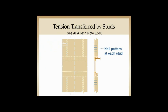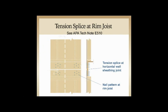Then additional fasteners are placed in the framing above and below the floor system between the perimeter nailing. This is at the intermediate framing members. Another possibility is to lap the sheathing at the rim board, and then you can place additional fasteners above and below simply into the rim board at the horizontal joint. There's a lot of locations there, plenty of room to add additional fasteners for the uplift portion.